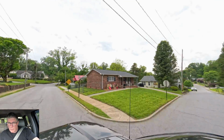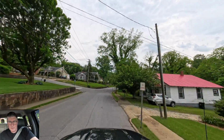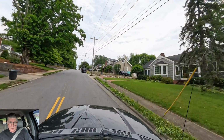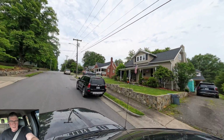So all of the town to the left of me up here is sort of the snazzy historic part of Morganton. Let's go up the hill and see what we can see. I'll show you what some of the houses over in this area look like, and we can just do a little bit of left and right ganders at it.